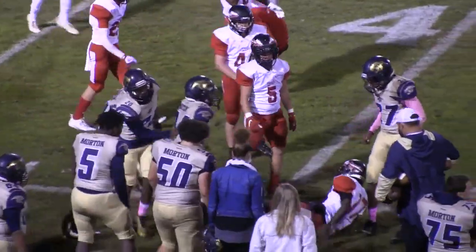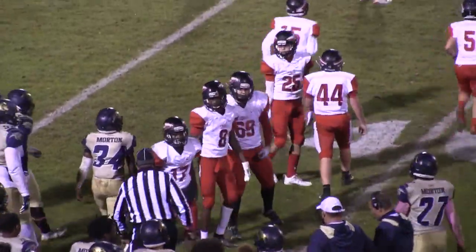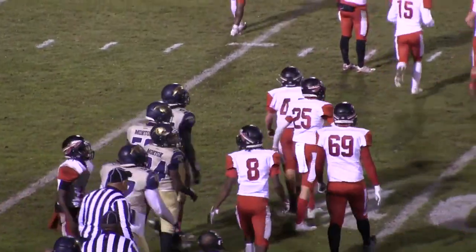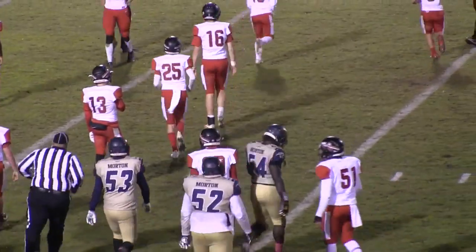Torres with a great sky kick. Couldn't give the runner anything. Good coverage, sandwiched in by three Panther defenders.